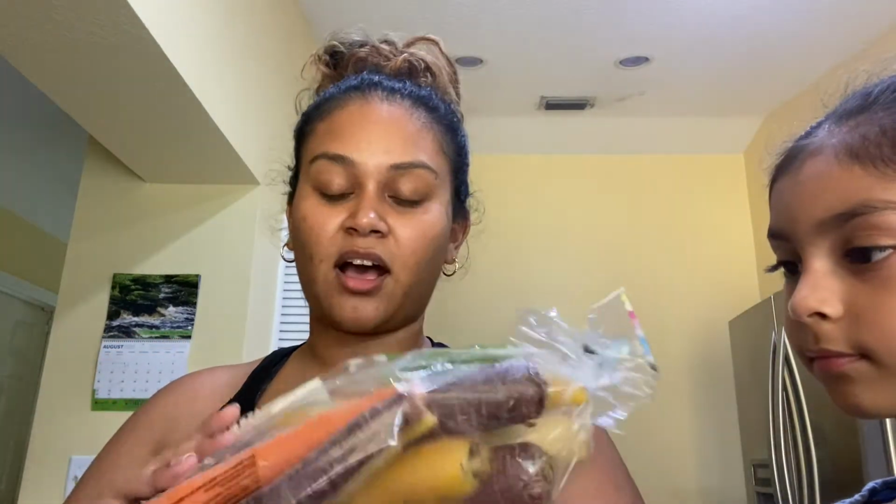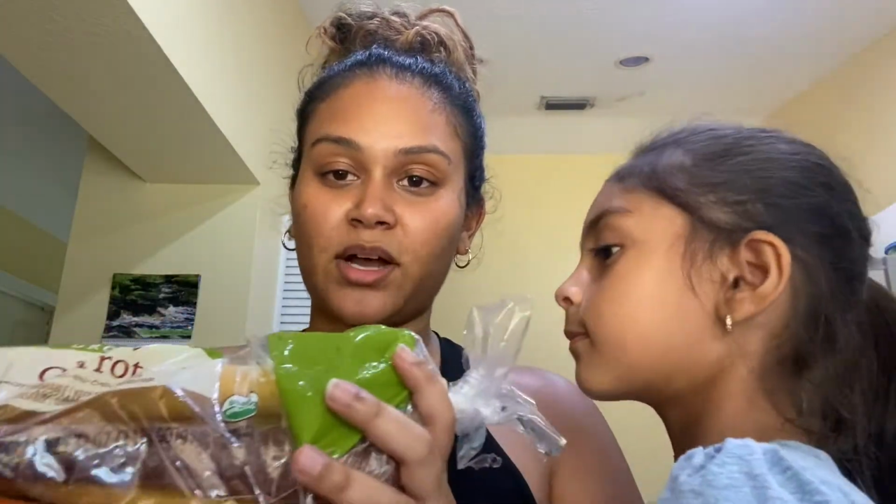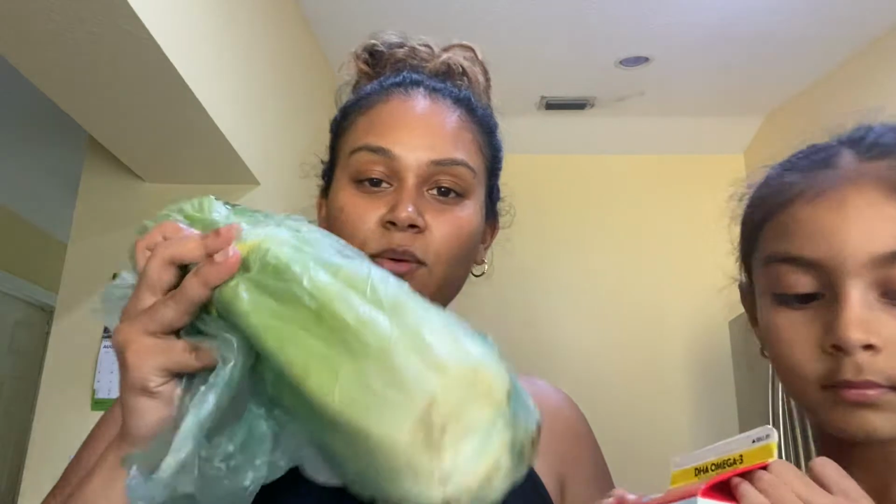So another thing I got was some carrots, and usually I get all orange carrots, but I did get the multicolored ones for this little one to try them. Another thing I got was asparagus. Ooh, that's great. Yeah. So this is another great vegetable, I think it's like a natural diuretic type of veggie.